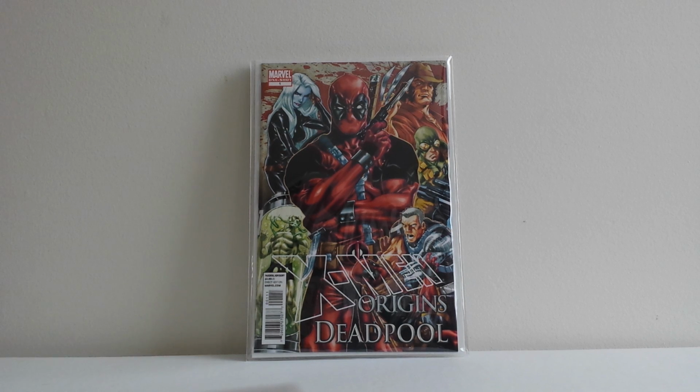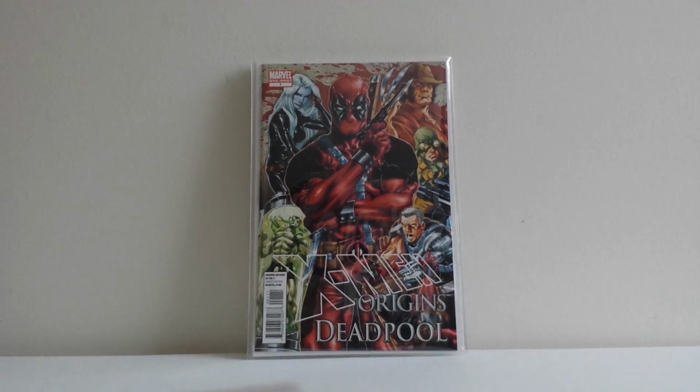One of the few Deadpool books I was still missing outside of completing my Volume 1 was X-Men Origins Deadpool. I was getting Deadpool pulled, but I guess because this came out as an X-Men tie-in, my shop didn't hold it for me. And God, I've seen this book go for $50 to $75. And this had 50 on it, but got it half off. So, finally got one of those.